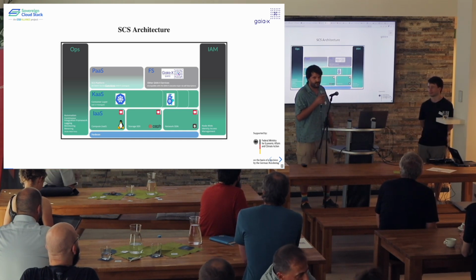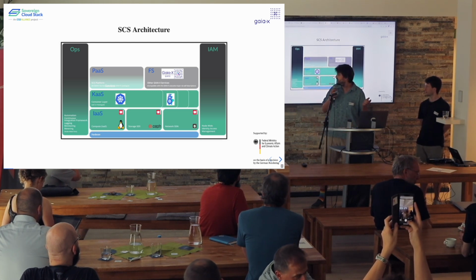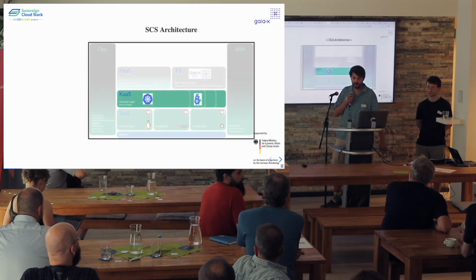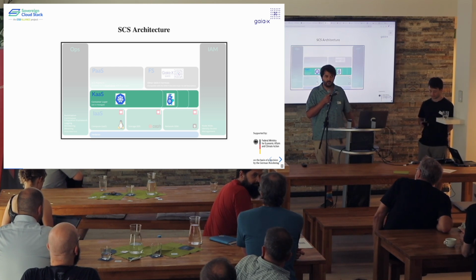As the IaaS team already did, quite a short forecast of our architecture, how it looks like, and of course in this talk it's only about this part. The turtles we will see a bit more later.